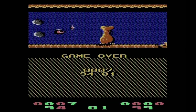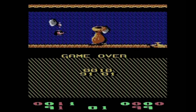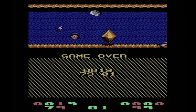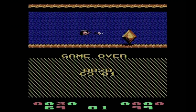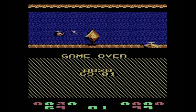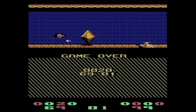So the idea of the game is simply to shoot these things that are spitting the bubbles out, these pots, and eventually when you've shot them enough times they'll turn into a diamond like just happened. And then when you shoot the diamond it'll turn into something. Now what you're looking for is a tin opener to allow you to get out of this tin on the right hand side and complete the level.